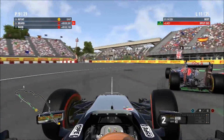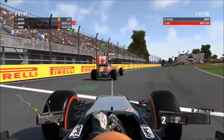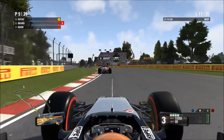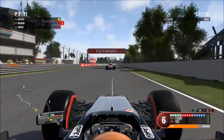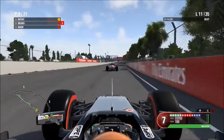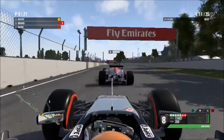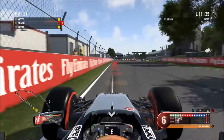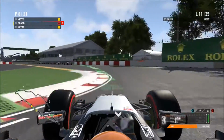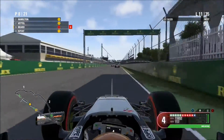As you can see, we've got a huge, huge train of cars just ahead of Danny Kvyat there, and just coming down this back straight. We all know what's going to happen here, guys. It's kind of just a given that we're just going to be able to jump past Danny Kvyat here. As you can see, we're pulling out the DRS, getting a huge amount of straight line speed, 220 miles an hour as we come into the final chicane there, and we move up into P8 of the race there. So that was an absolutely incredible lap there, making 4 positions.